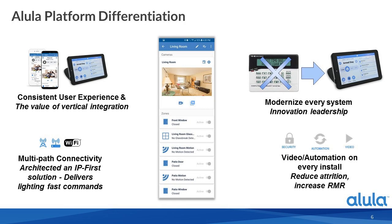Looking at the platform that I just described, Chris, why don't you talk about what makes it different? Yeah, Kevin, you'd mentioned the Connect Plus panel and the BatConnect. Whatever product you're using, the end user experience is going to be the same for the customer. Whether it's the app or the touch screen, it's going to look almost exactly the same, whether it be a Bat product or the Connect Plus product. So really, you train the customer on the app, they already know how to use the touch screen and vice versa.